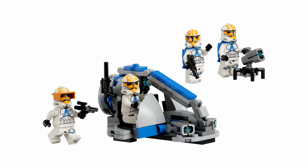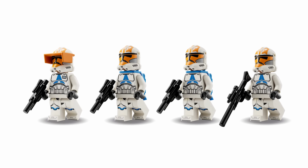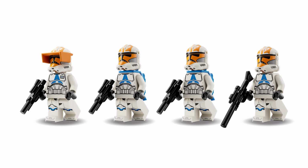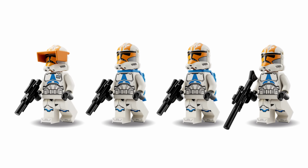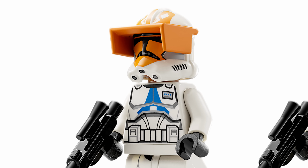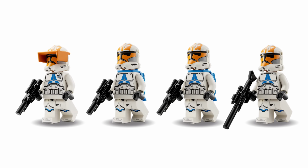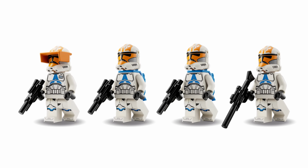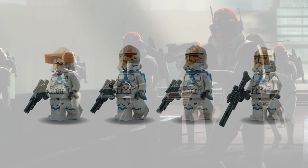Now, many people defend this by saying, well, Ryan, Captain Vaughn looks very similar to the other 332nd troopers in the set. In fact, there is only one difference between Vaughn and the other troopers outside of the visor, which you can just take off. But there's a small print on his chest that is the little rank insignia. Outside of that, the characters are exactly the same, and I agree, they do look very similar. However, I'm not looking for similarities, I'm looking for the character to be accurate to its depiction.